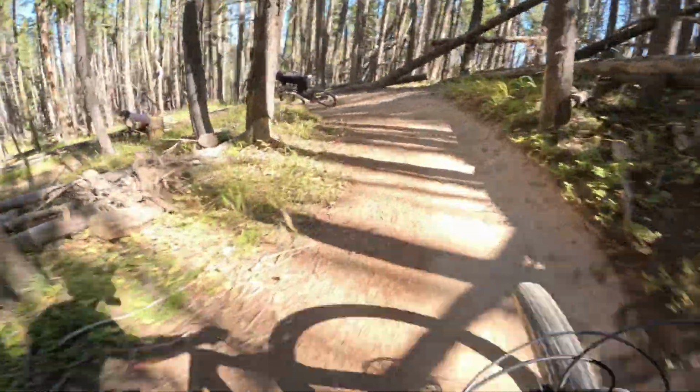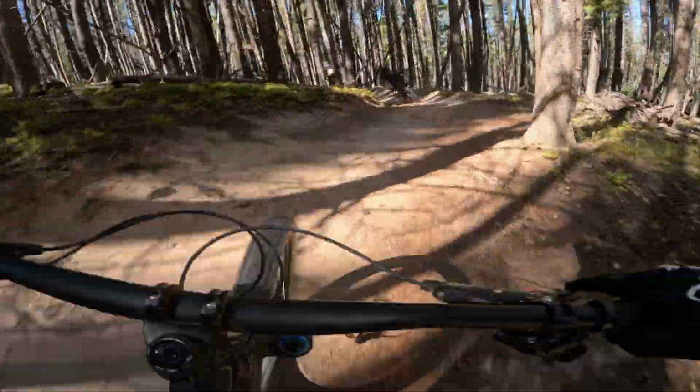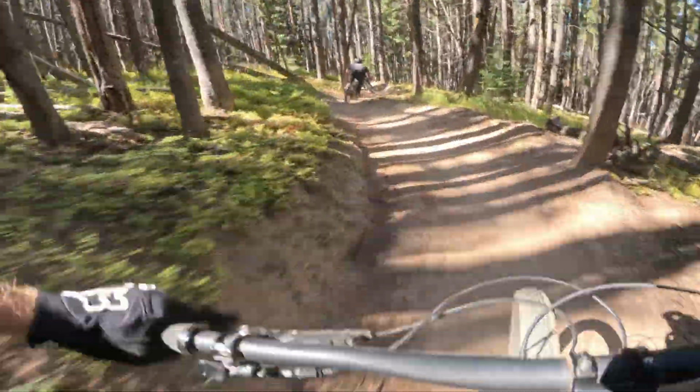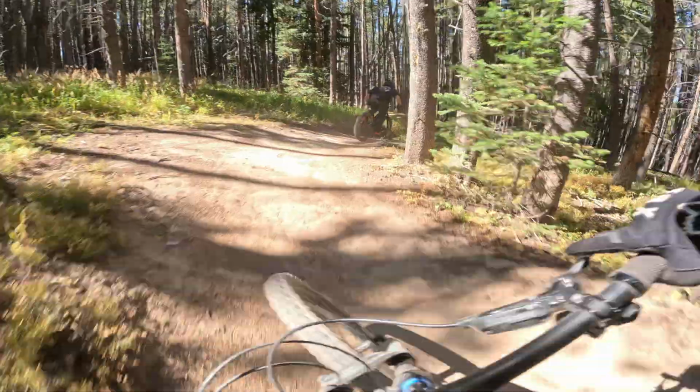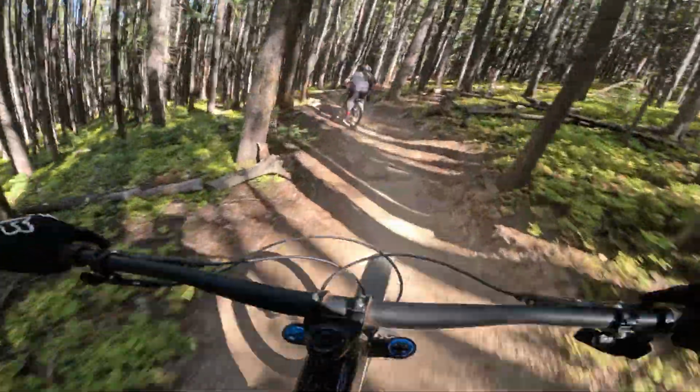For the next minute or so, I'm going to show some cuts of Radio Flyer and the sections I like, but I cannot emphasize enough. The whole trail is good. There aren't any parts that really suck. If you're sick of hearing about Radio Flyer and want to skip ahead, use the chapter markers to do so. Otherwise, sit back, relax, and enjoy the ride.